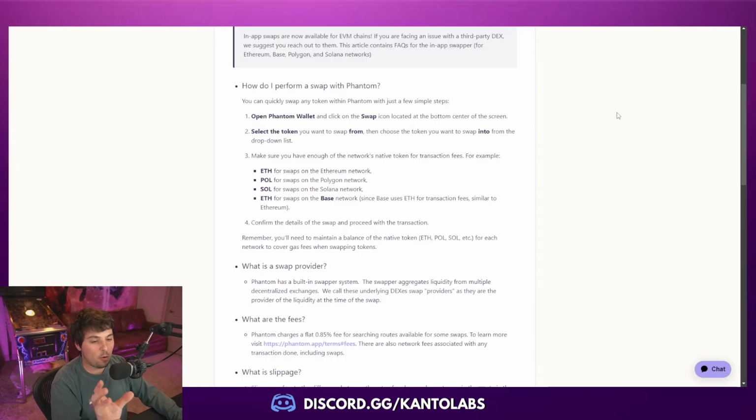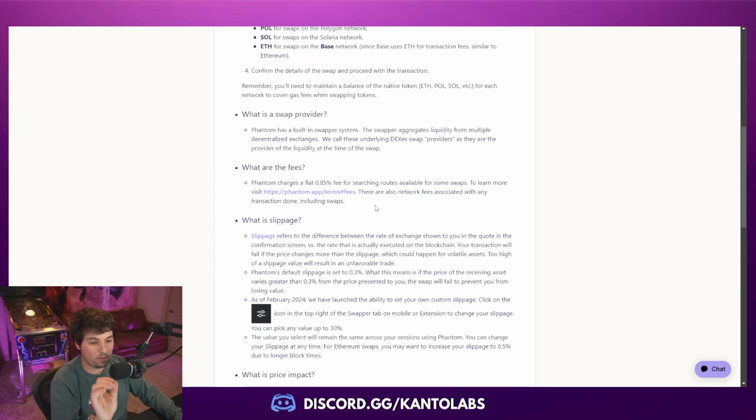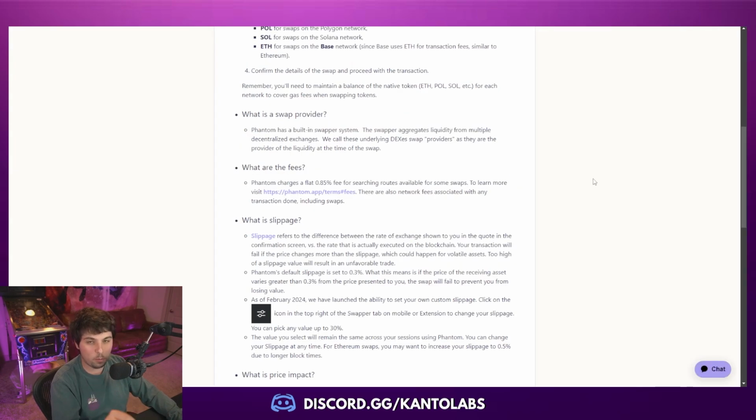And then the last thing that I wanted to mention about these swaps too is right here, which is the fees. So if you are making a swap with Phantom, your fee is going to be 0.85%, which is actually lower than Photon. Photon has a flat 1% fee per transaction. So that's 1% when you buy, 1% when you sell of your total transaction. That is a standard thing.